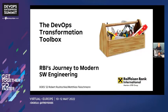Today we want to talk about how our company, RBI, has been approaching the journey to modern software engineering. This is obviously not a straight path, but a multifaceted and complex process, and we want to show you a pretty high-level overview about the tools that we used to guide us on this journey. We call this our DevOps transformation toolbox.